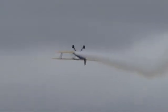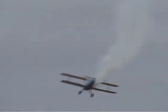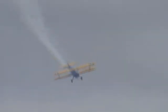Now this airplane, as I've said several times, is a stock Stearman. It has not been modified in any way for air show use. It doesn't have an inverted fuel or oil system on it, which means if he gets upside down too long, the engine will quit. And you'll hear that a couple of times throughout the show.